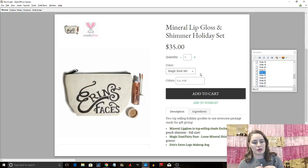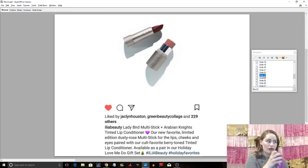And then also it comes with the makeup bag that says Erin's Faces, which is kind of like, I don't really like getting makeup bags as part of holiday sets, or buying them, because I feel like everybody who's into makeup has a ton of these already kicking around your house. So if you're buying for a preteen or a teen where it's their first makeup kind of thing, then it's good. But other than that, it's kind of played out, I guess you could say. I'd rather just have the 2 items, or a third makeup item rather than another makeup bag in my house. Is that silly of me?